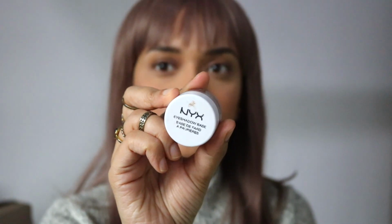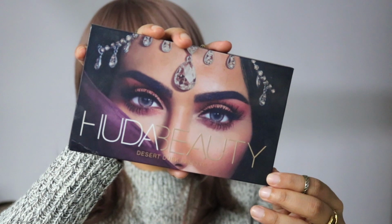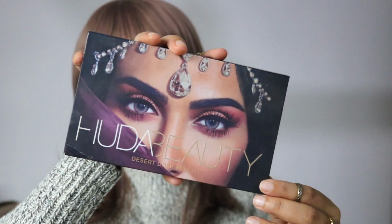As my eyeshadow base, I'm using NYX eyeshadow base in Skintone. I'm just applying this with my fingertip and blending it with my fingertip as well. Then for my eyeshadow, I'm actually using this Huda Beauty Desert Dusk palette, which I purchased about 2 years ago.